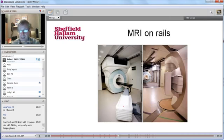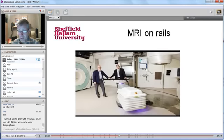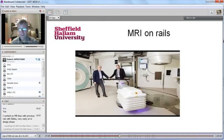You're probably familiar with the concept in that we have separate rooms and the couch moves, very much similar to the Siemens Primatom system. Patients are scanned in the MRI on the treatment couch, decisions are made on suitability, plan of the day, and the couch then moves to the linac room. And here is the usual corporate photo. I think that's David Jaffray posing with his design. Very effective, a nice simple solution to getting around the problems of integrated MR linacs.